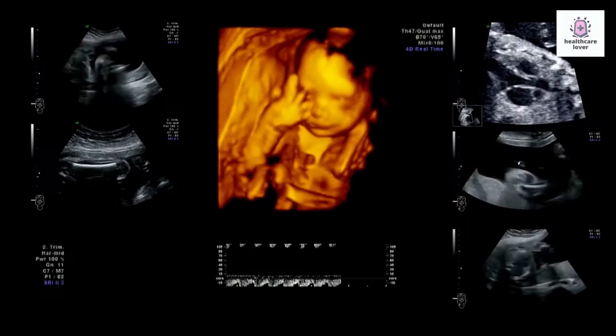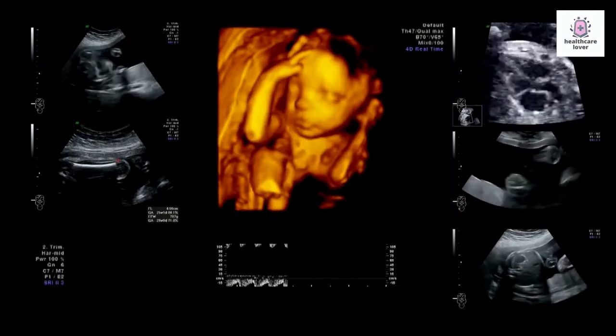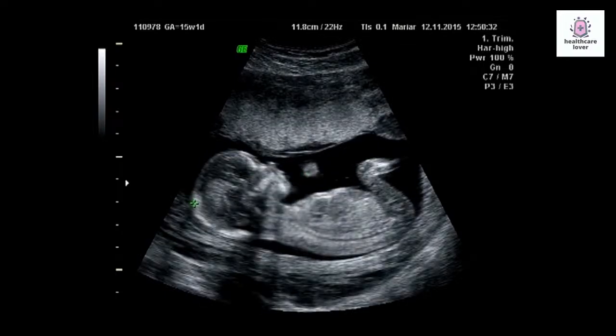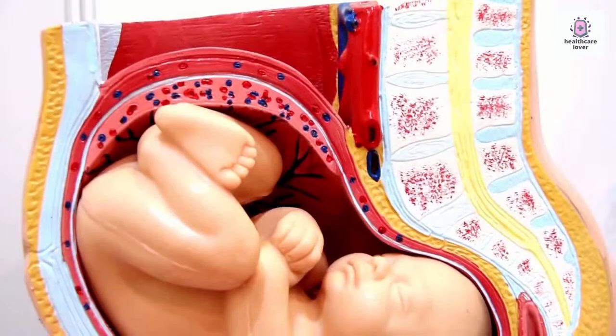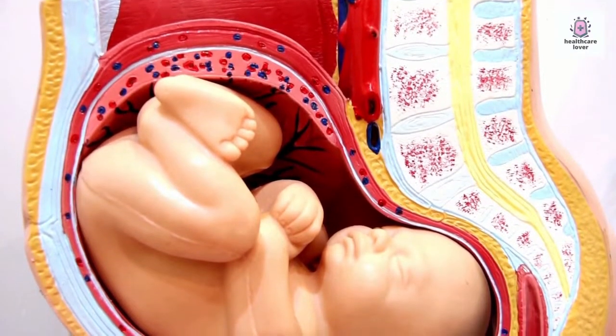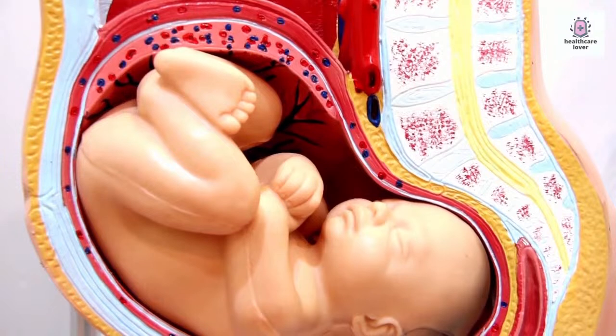Delicate baby skin. Your baby's skin is thin and translucent. It will thicken and develop as your pregnancy progresses, but will continue to be almost transparent for quite some time. And here's the skinny on baby skin. It's practically translucent now, so if you took a peek inside your uterus, you'd be able to see your baby's blood vessels under that thin skin.